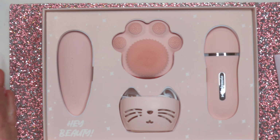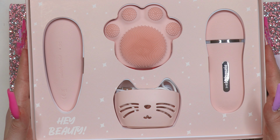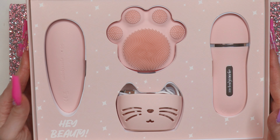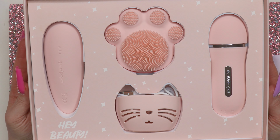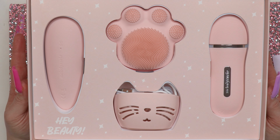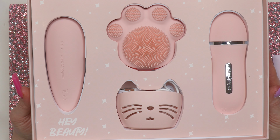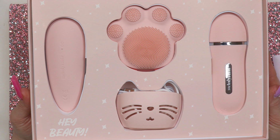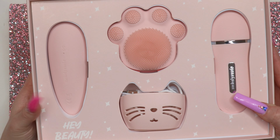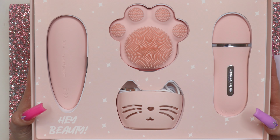First things first, tell me this is not the cutest little facial set you've ever seen. It's all kitty cat themed. It reminds me of kawaii or something like that. I just love it so much. This is so my style. I actually did film this unboxing and then realized that my camera wasn't on. So I did unwrap the wires and everything, but I tried to put it back really nice, like how it came.